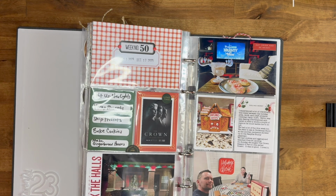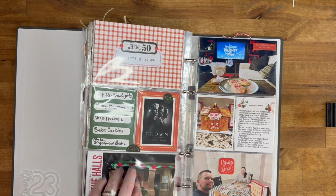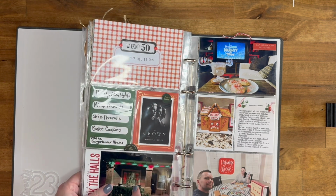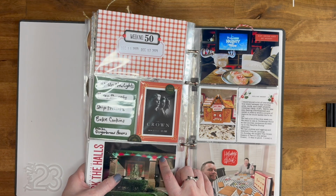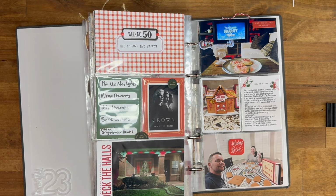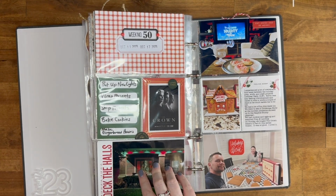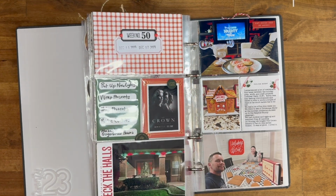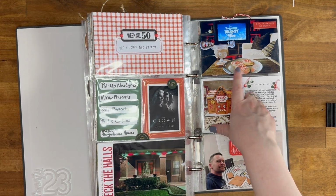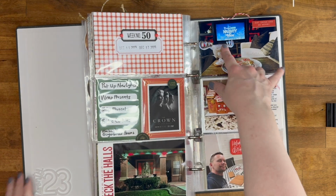Week 50, we were in Christmas mode, so we put up Christmas lights. We ended up buying the permanent lights this year. So we decided to do red and green, and then you can see our tree. I hope you can see it. Our tree in the window here. My throat is really dry. Excuse me. You can see our tree in the window here. We were watching The Crown. We finished The Crown season 6. I loved it. I thought it was so good. I made cookies. We had cookies and eggnog, and we watched our favorite Christmas movies.